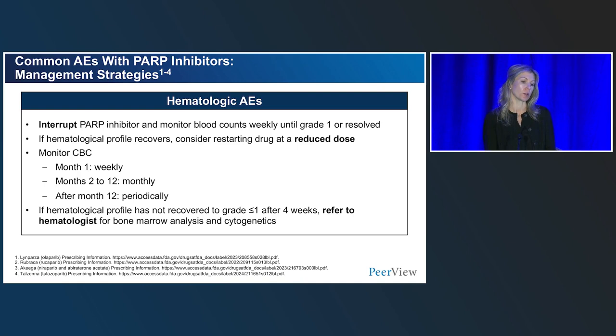Patients will need to be monitored with a weekly CBC for the first month. For months 2 to 12, you want to make sure the patient is being brought in monthly for monitoring. I know that in practice, we typically will align that with when the refill is due for their next month cycle. And then after month 12, if the patient is stable, you're going to monitor the patient periodically. If the hematological profile has not recovered to grade less than or equal to 1 after 4 weeks, then you would want to refer that patient over to hematology for bone marrow analysis and cytogenetics.